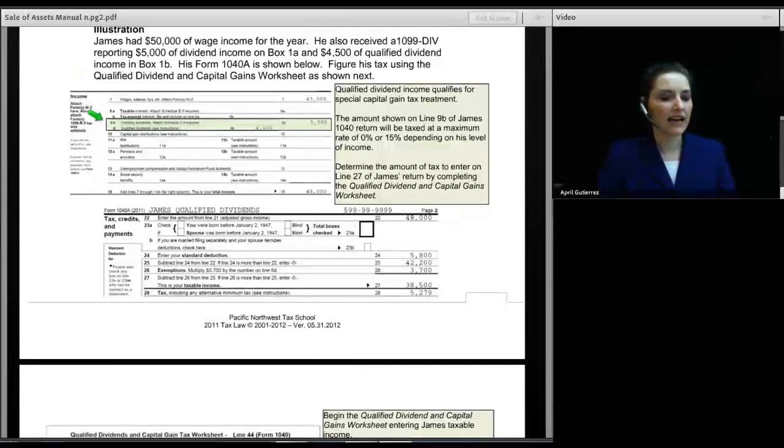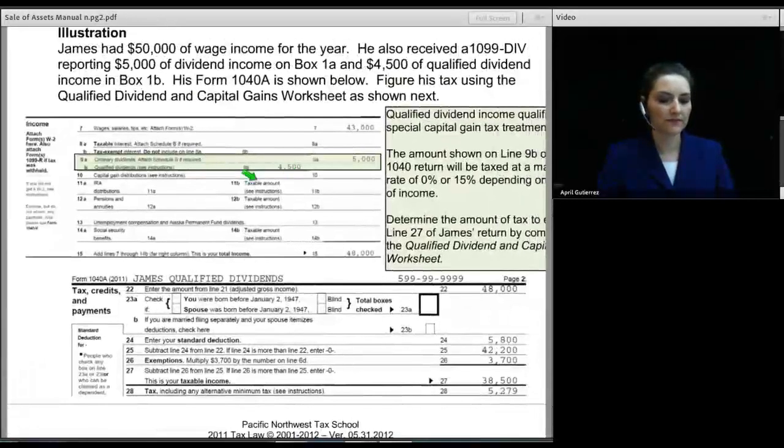So we have line 9A where we're reporting the total dividends received, and on line 9B we report the portion of those total dividends that are qualified dividends. And we threw in some wage income there.